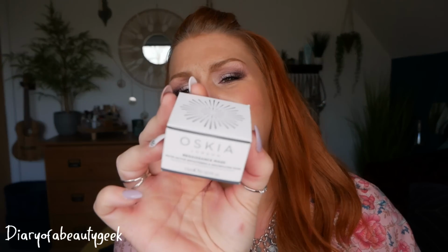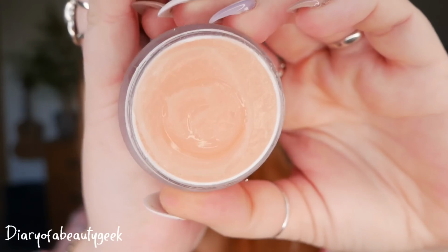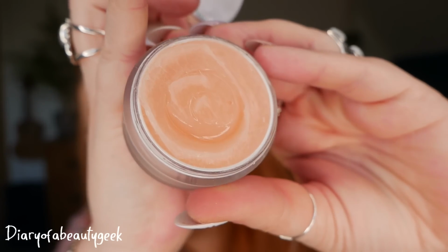Next we've got a product by Oskia London, and this is their Renaissance Mask, Nutriactive Brightening and Resurfacing Mask, and we've got 15 mils there. Okay. This is a really lovely brand as well. Yeah, really nice. Ooh, it smells so nice. It looks just like their cleanser. They've got a cleanser in this range as well. Oh, that is so nice. It just says to leave on for 10 to 15 minutes and then rinse off.